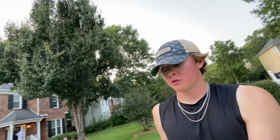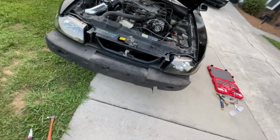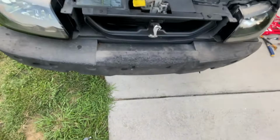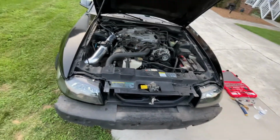Alright guys, so as you can see, we got the Cobra bumper off. It's pretty boring looking. Also, before anyone asks, yes, this is a Cobra emblem. Yes, I did buy it to piss people off.